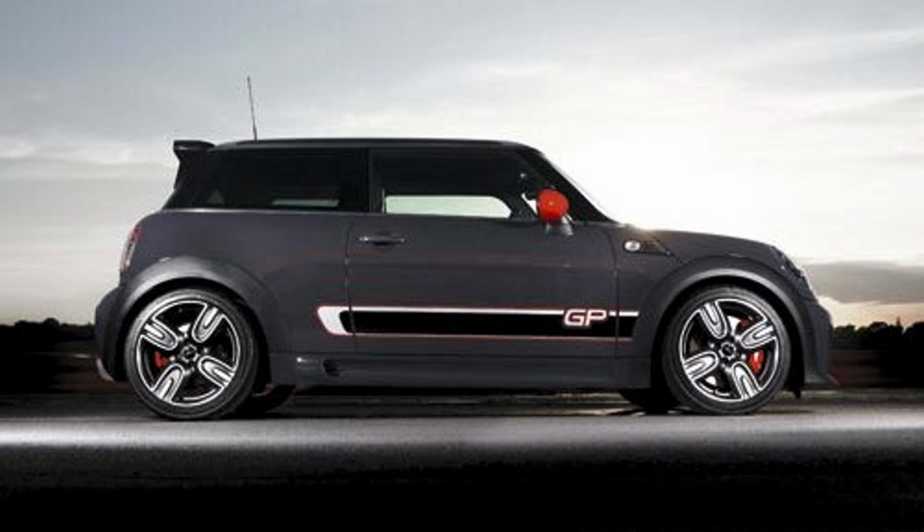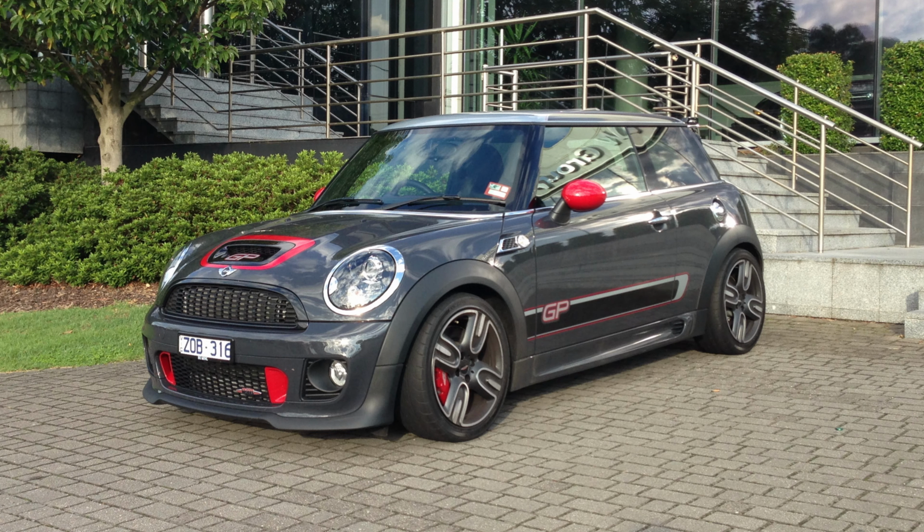Next up, Mini Cooper JCW GP. I was lucky to drive the second gen GP, I think it was, and it was a super compromised car. Unbelievably noisy, firm ride, tyres didn't work in the cold, let alone the wet. Two-seater. I don't think it had aircon and stuff like that.